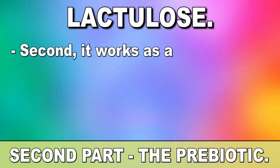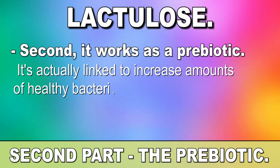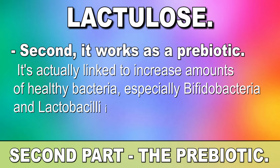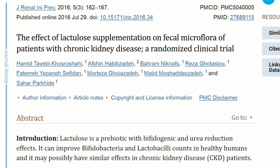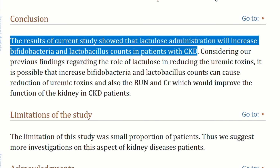Second, it works as a prebiotic, and it's actually linked to increased amounts of healthy bacteria, especially bifidobacteria and lactobacilli in the gut. Do not underestimate this property. Science has already pointed out that these two genera of bacteria are able to reduce the amount of kidney toxins that are produced in the gut, so keep that in mind.